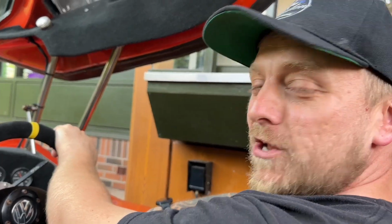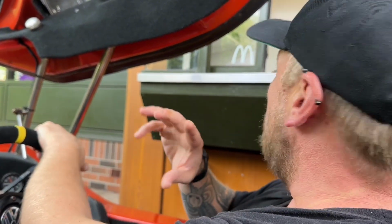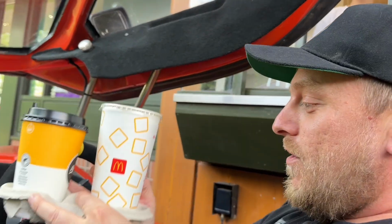Going to be interesting. There's nowhere to put the drinks, is there? No. That's another thing. If you buy a kit car and you're doing work to it yourself, fit cup holders. Put cup holders in. You're right. Brilliant. Thank you very much.